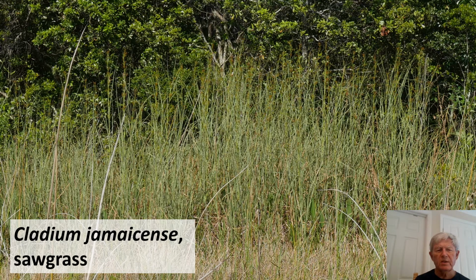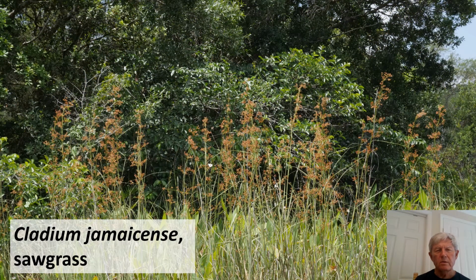Cladium jamaicense, sawgrass, which is a sedge, not a grass, is perhaps the most important or one of the most important plants in South Florida for protection of our water supply. It has linear leaves that are sharply edged and make it very difficult to pass through areas dominated by sawgrass.